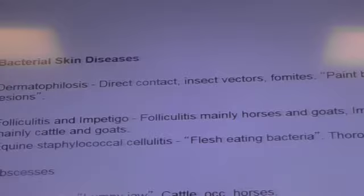And typically your diagnosis is going to be based on the history of the animal presenting lame, as well as physical exam findings of this very hot, swollen, painful limb. And the treatment that we indicate there in the notes is basically just antibiotics, anti-inflammatories, and supportive care. But it's important for you to administer that pretty quickly.